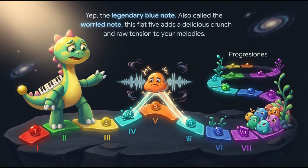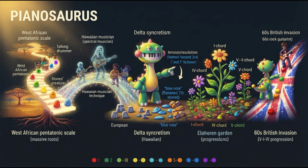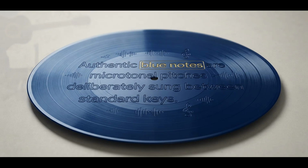Picture bending a guitar string right into that blue note. It captures that essential, emotional blues cry perfectly. Jazz legends like Miles Davis or Clifford Brown use impeccable rhythm with these notes to tell sophisticated stories. This sound has massive roots, stretching from West Africa all the way to the 1960s British invasion.